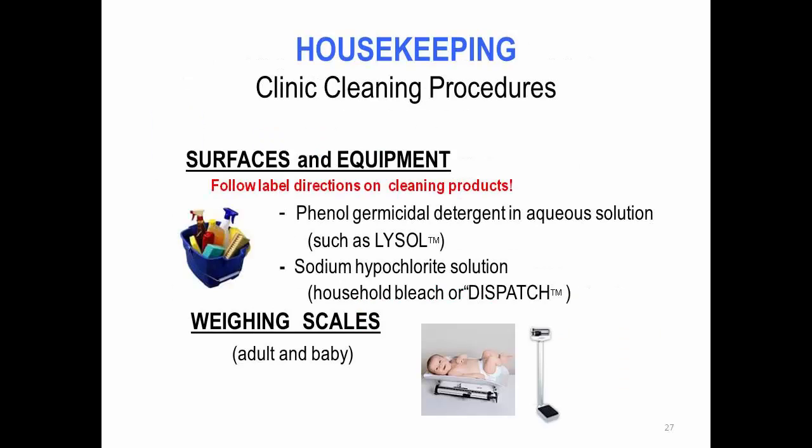All facilities should have routine cleaning procedures for surfaces and equipment, and use products that will kill the majority of germs and viruses in the work area, including bloodborne pathogens. Phenol germicidal detergents, such as Lysol or bleach, are very good at cleaning bloodborne pathogens. It's important to read the directions to make sure that the product that you use will kill the germs that you are concerned about.